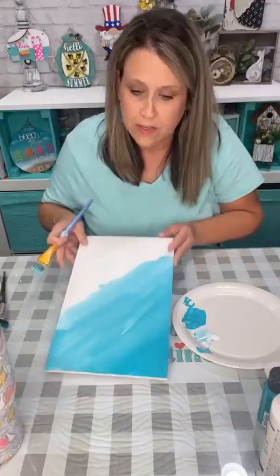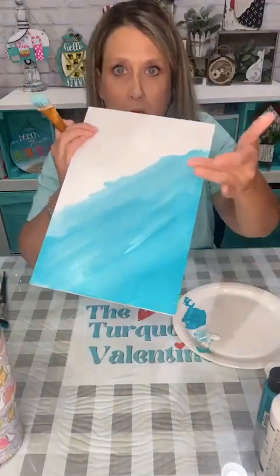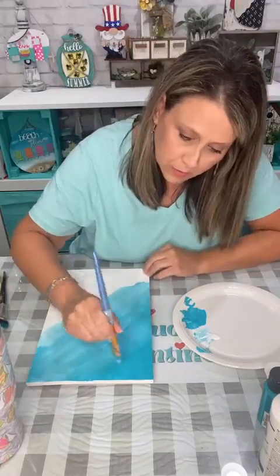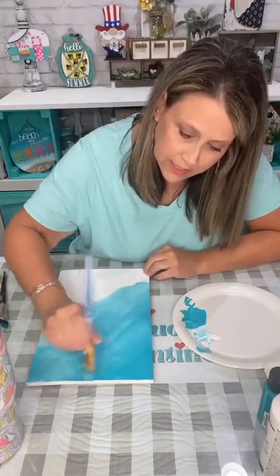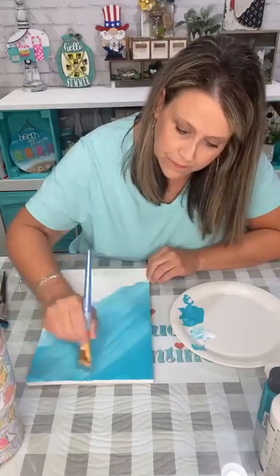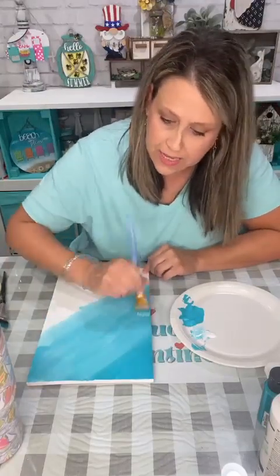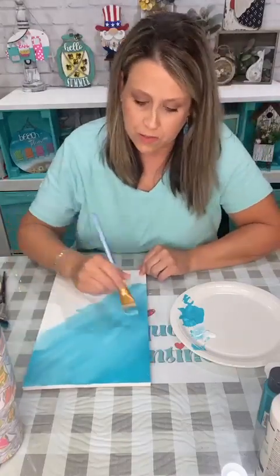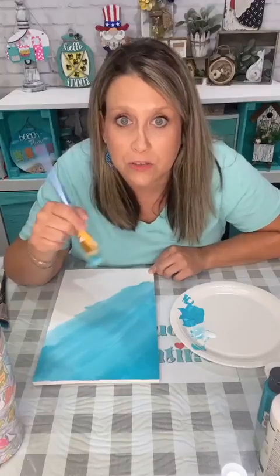So see how it's dark up here, and I want to get progressively lighter, I guess, is the way I want to do it. So let me add. But I like to paint what's called wet on wet, actually. Because while it's still wet, you can work the colors together.